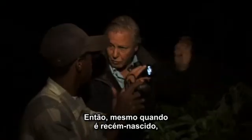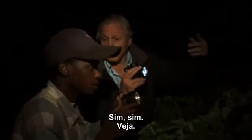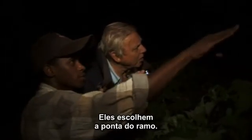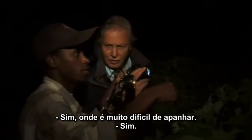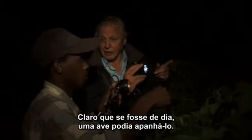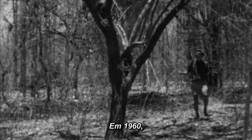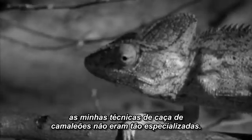So even when it's newly hatched, it knows to come to the end of the branch. Yes. Look, they chose the tip of a branch. Very difficult to get. Of course, if it was in the day, a bird could get it. But at night, safe. Back in 1960, my chameleon hunting techniques weren't quite so expert.